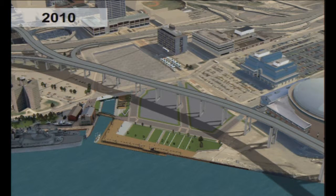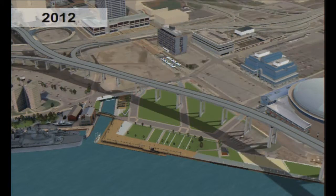You'll notice this big concrete monstrosity in the middle of the city is known as the Skyway, and unfortunately, there are all sorts of things that prevent it from actually coming down at the present time. So it's kind of bifurcating the entire development process within the area.